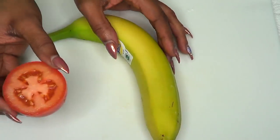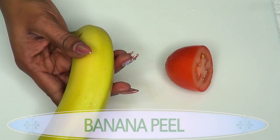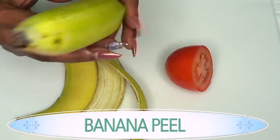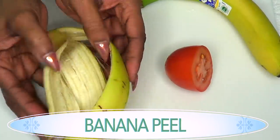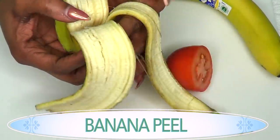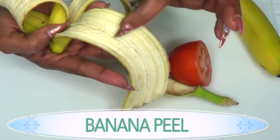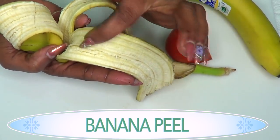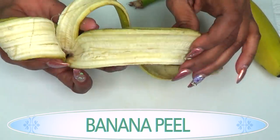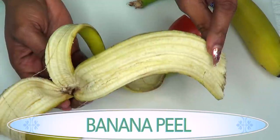Our next ingredient is banana, and today I'm not going to be using the flesh of the banana. I'm going to be using the banana peel. When you open the banana peel and look inside after you take your flesh out, all of this wonderful goodness on the inside of the peel right here is great for lightening and brightening the skin. And guess what? This is great for getting rid of wrinkles and fine lines.